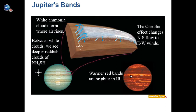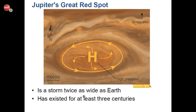Right, but the circulation is explained here in more detail. In a particular band, you have rising gases, and those provide the ammonia clouds, and then where the gases are falling, you're seeing the ammonium sulfide. It causes the different colors, and at the edges is where you get shear, you get the winds blowing, and you'll get circulation there. And so you get something like the Great Red Spot, which is basically between two bands. It's formed a high pressure area that's persistent. It's existed for a long period of time.